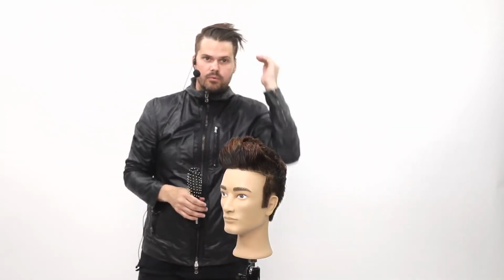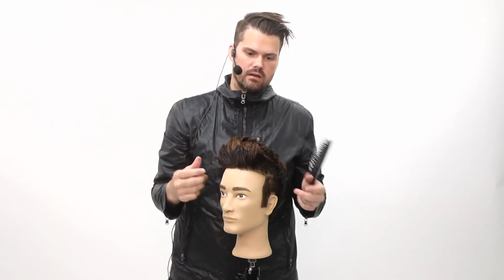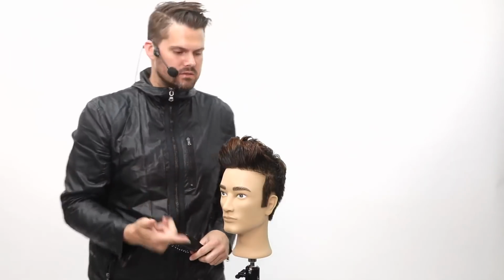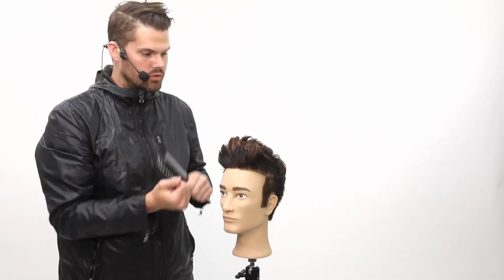A couple key things that I want to go over with men's hair with you guys real quick is that when you're blow drying men's hair, a lot of people just blow dry it to get it dry and then try to use the product to do all the work. You don't want the product to do the work. The product should just kind of hold it where you put it.